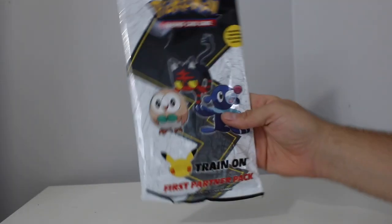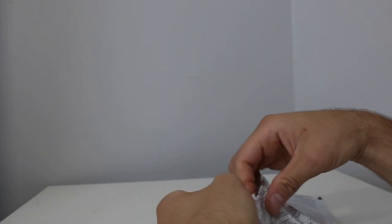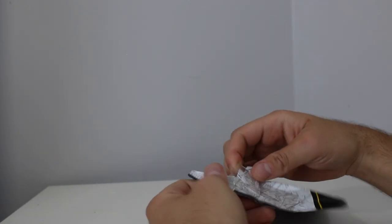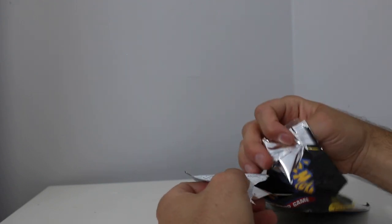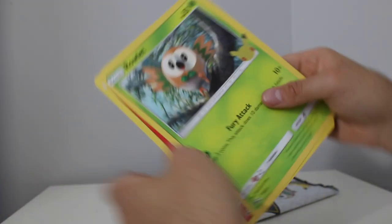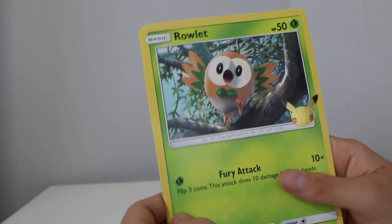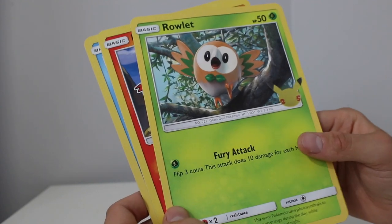All right, now this is my new Pokemon thing that I bought, and I'm going to be opening it. Supposedly this is supposed to have two packs of cards in it also. So we're going to put the cards in the binder, and then we're also going to open two packs of cards on here. So wish me luck on those.